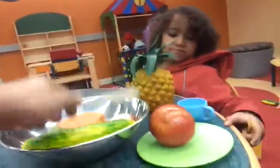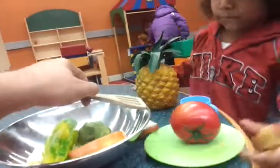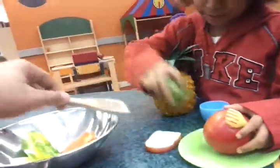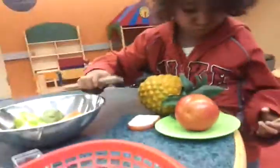I got a tomato for you. There goes a piece of bread for you. Okay, you go ahead and eat that. Hey, no using your hands. This is not finger food.